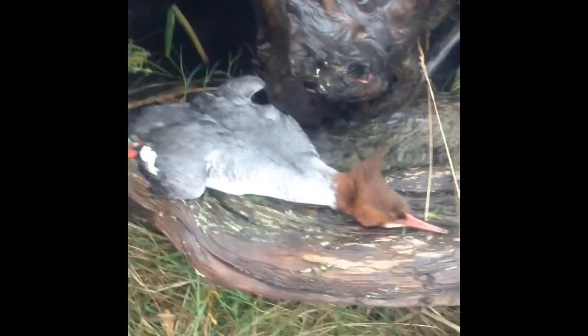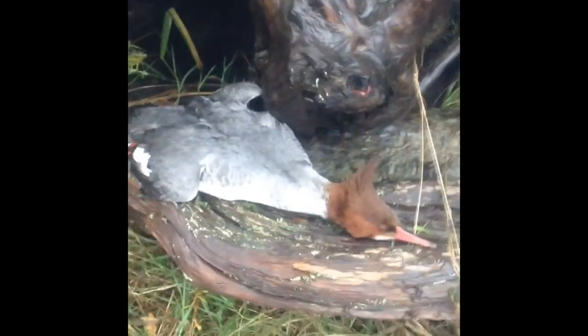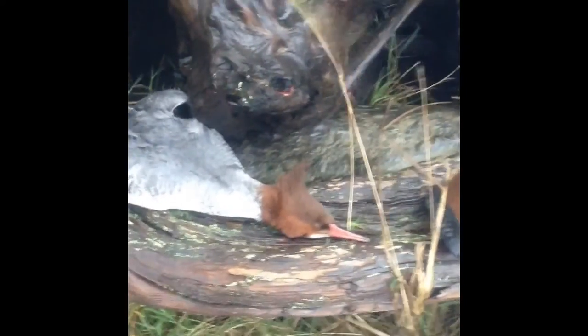What you just saw was filmed on the 24th, Thanksgiving, and now it jumps over to Saturday, the 26th. Alright guys, it's like 8 o'clock right now. I just got them. I think it's a red-breasted hen or a common hen, but I'm pretty sure it's a red-breasted. If it is red-breasted, it's my first red-breasted ever.